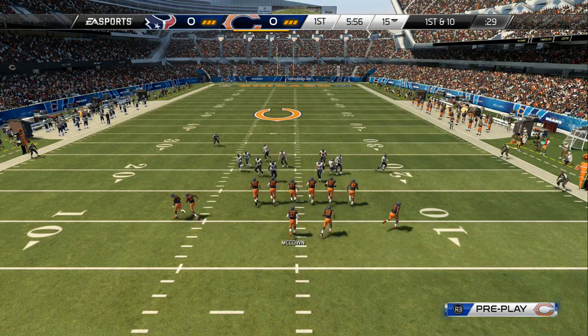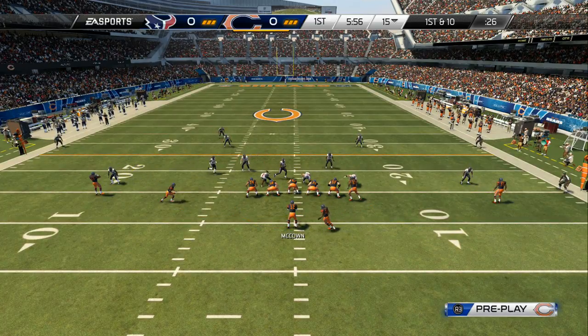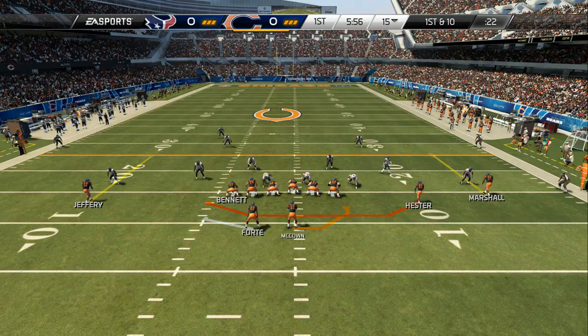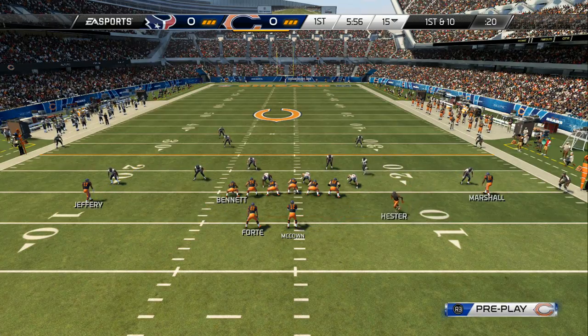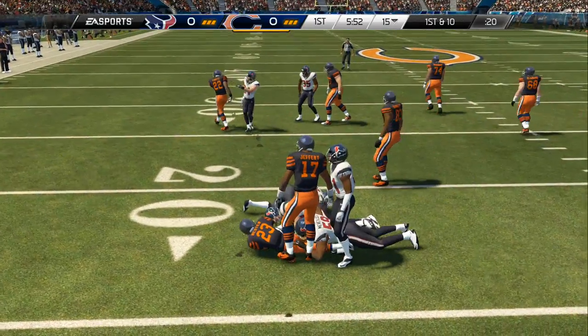Three. Get ready. Three. As they head to the line. You better be afraid of me. Let's go. 56. 56. Hammered after a 2-yard gain.